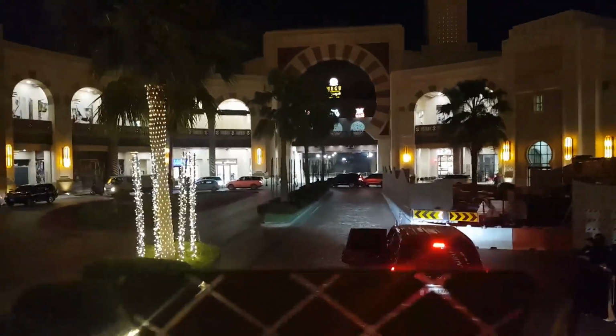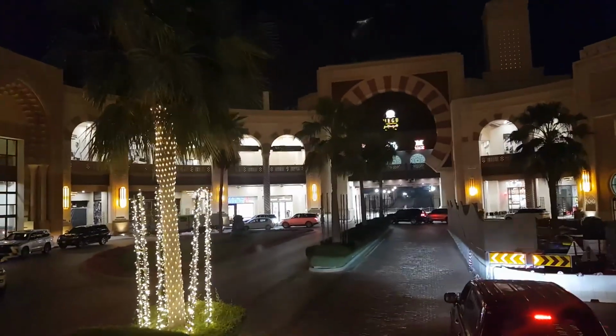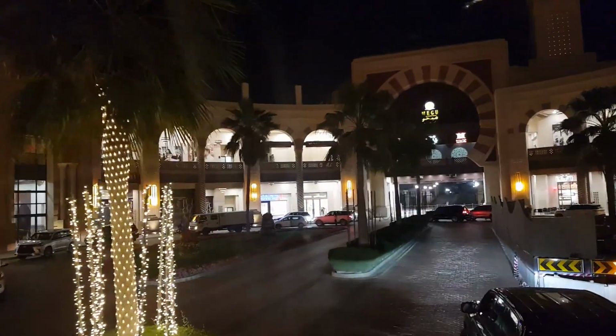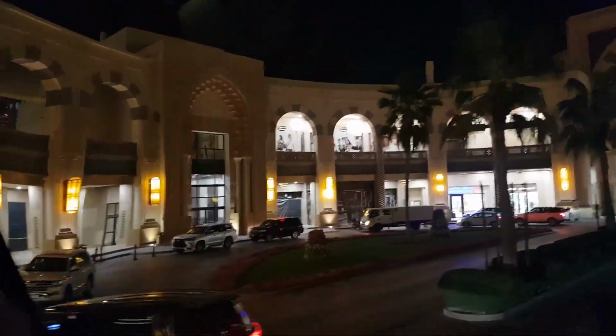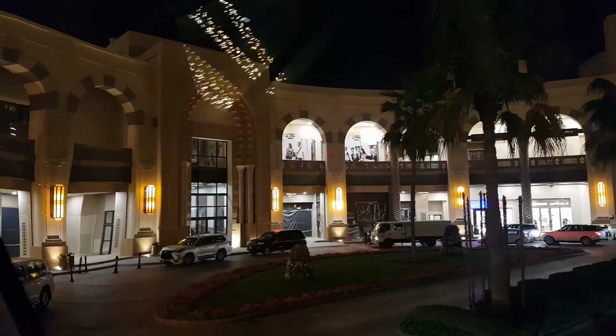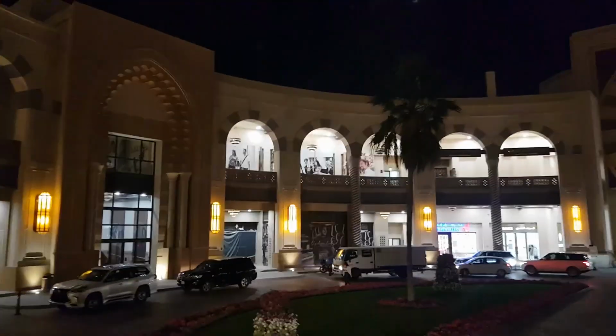We won't be able to see the marina because the bus route is only on the facade. Just picture it out. It is an artificial island with high-rise buildings and marina as the best attraction.